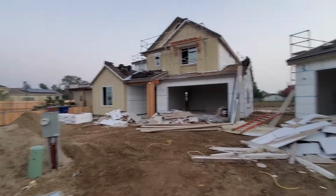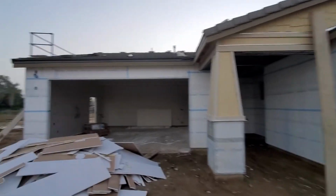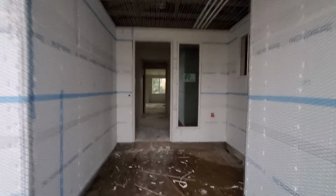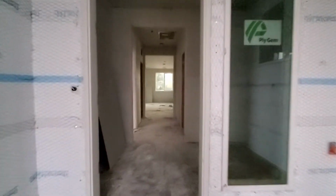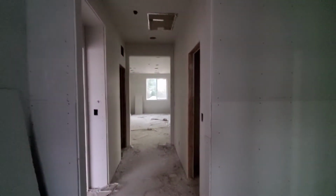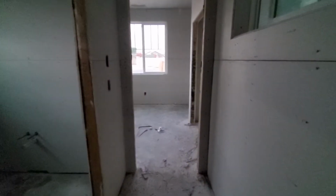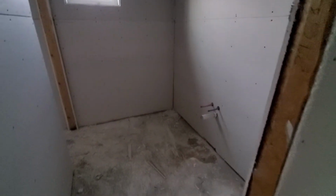So we're gonna do a walkthrough, but we're not supposed to, so we're just gonna do it anyways. Double car garage, okay. Now, as we walk in, on our right side, and then as we go straight, on our right side, we have a nice size bedroom. We have a closet right there. We've got a bathroom right there. Okay. And then looks like we have a tub and a toilet.